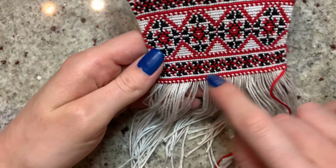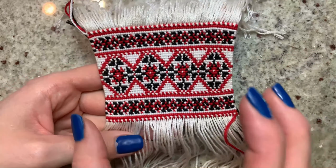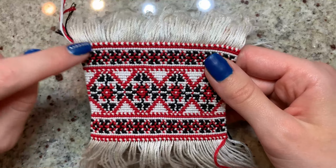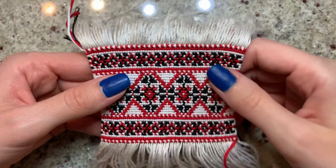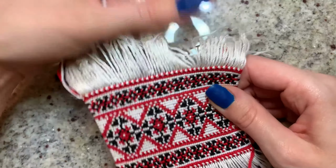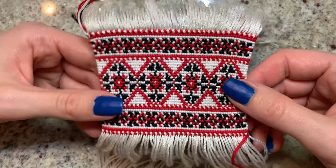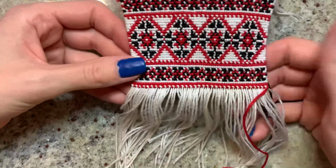I'm sure this will loosen up a bit, but you guys can see that it is a little bit narrower down this end, and that's for a couple reasons, because generally my first couple rows when I'm going along tape, I don't pull as hard because I don't want to pull it right out of the tape. And then also because I sat down to work on this over multiple weeks with days apart and everything, my gauge changed and stuff.